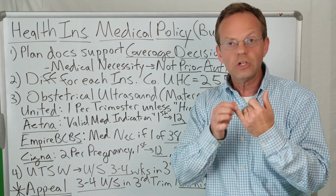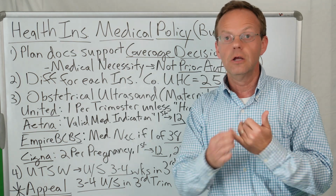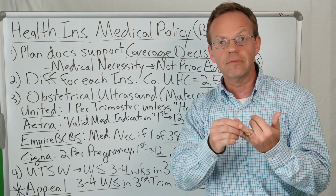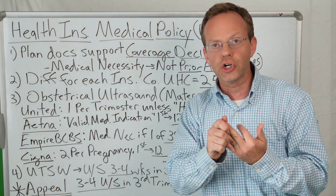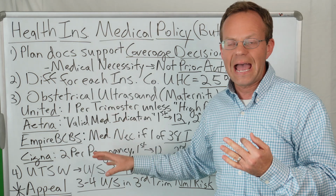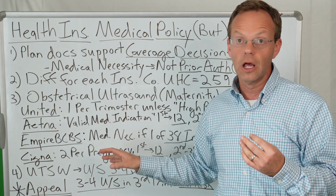Guess what? You can do a first level appeal, and the vast majority of the time, those get denied. So when you appeal it, you should assume your appeal is going to get denied. Then you do a second level appeal. You can even do a third level appeal. You can fight back against health insurance company medical policy, and you should.